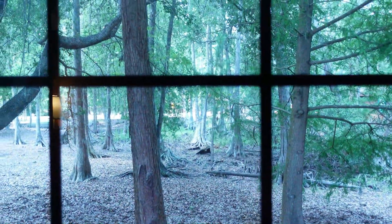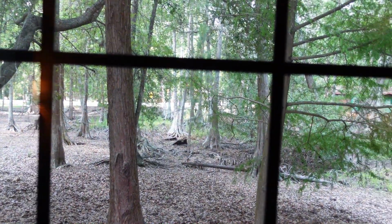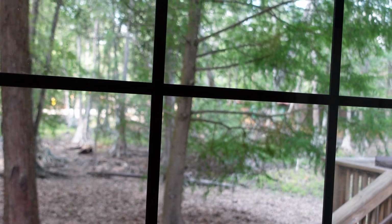I think it's so unique. You really can't find it at any other type of theme park destination. And then look at that view into the wilderness. You can also see some cabins out there too.